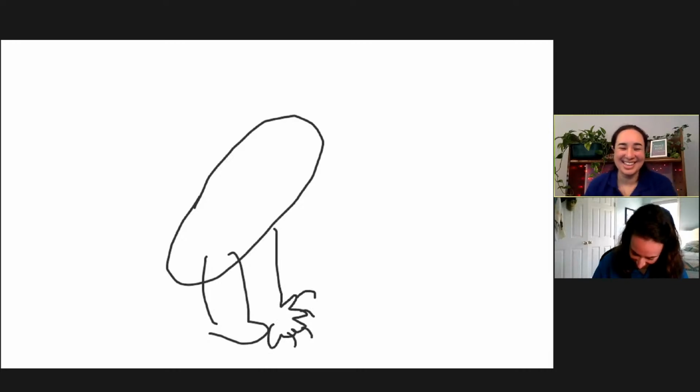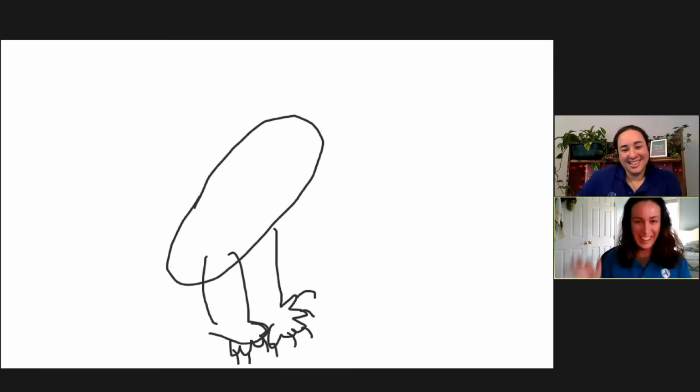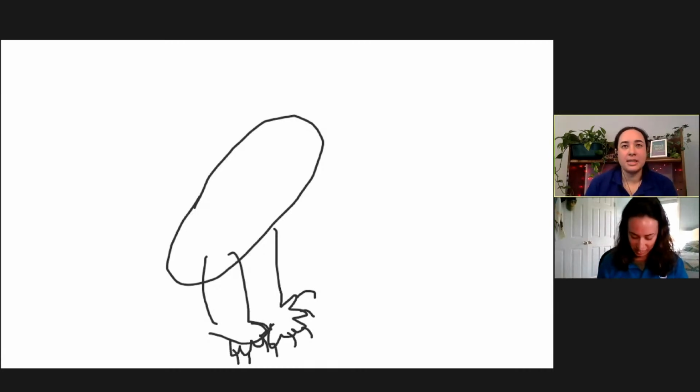A lot of toes. Beautiful, yes. Can you describe the tail again? Long tail, kind of slightly, there's a slight wave to it, but not too much, but it comes to a point at the end.